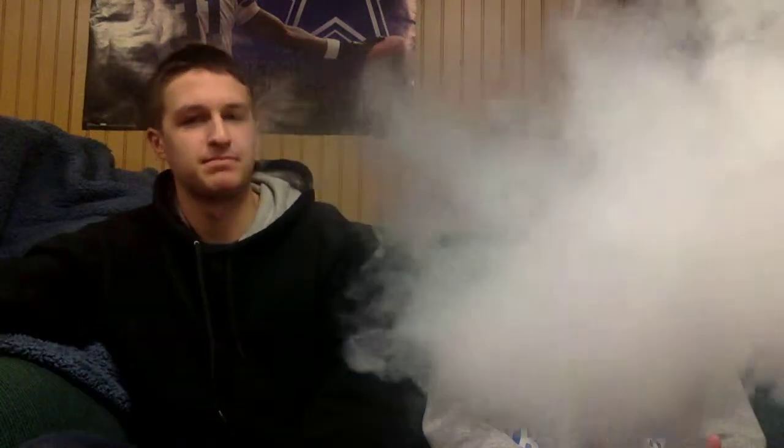Pretty decent vapor. It doesn't seem like a really thick juice, so I'm not expecting crazy clouds. For me, I mostly get the orange and strawberry with a hint of pineapple. You get the strawberry more in the middle, where the orange I have all the way through, with pineapple at the very end. Very light.